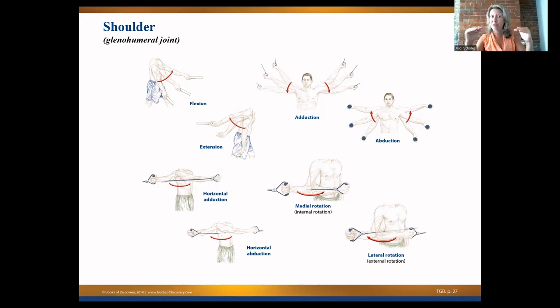In the horizontal plane, so many things, right? We have to be so careful. In the horizontal plane, see this long arm? Horizontal adduction. Horizontal abduction. On the horizon, remember we've got vertical and horizontal. So on the horizontal plane, horizontal adduction, horizontal abduction.